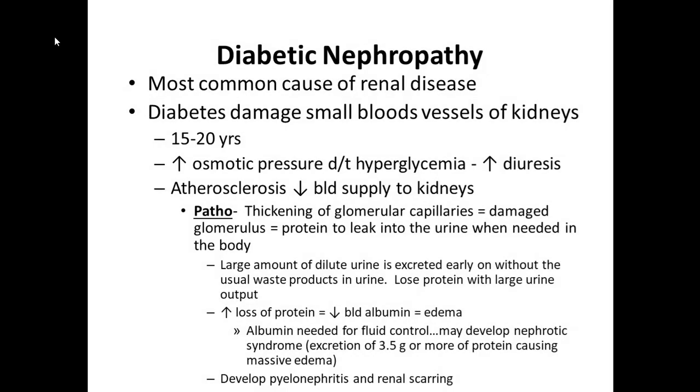All right, I'm going to try and explain this to you, but it's really hard to explain this to a computer screen. In diabetic nephropathy, the blood supply to the kidney is decreased. When that happens, the capillaries thicken, like the walls of the glomerular capillaries. When this happens, it doesn't absorb the protein like it should. So the protein actually leaks into the urine when the body needs it to function. So the body's getting rid of all this urine and it's diluted, and that protein is following all this fluid in urine output.